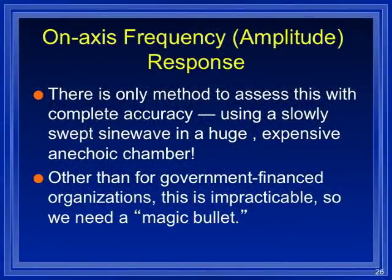Okay, on-axis frequency response. This is what everybody regards as the most important measurement. There's only one way to do this with absolute accuracy, which is in an anechoic chamber. We on the magazine, unfortunately, don't have access to an anechoic chamber. This is a chamber in which the walls absorb all the acoustic energy, so it's absolutely dead. They cost millions of dollars. More important, the real estate you have to build them on costs even more over time. So you have to find some magic bullet to be able to work out frequency response without having an anechoic chamber.